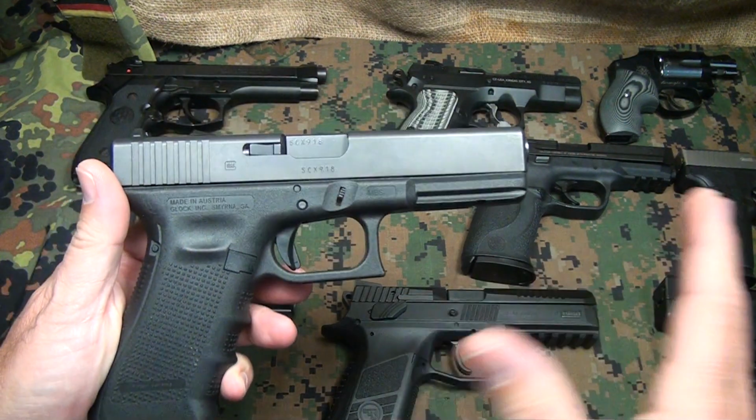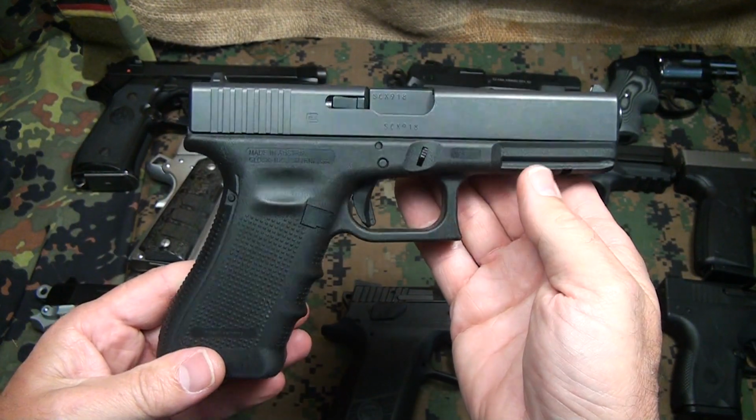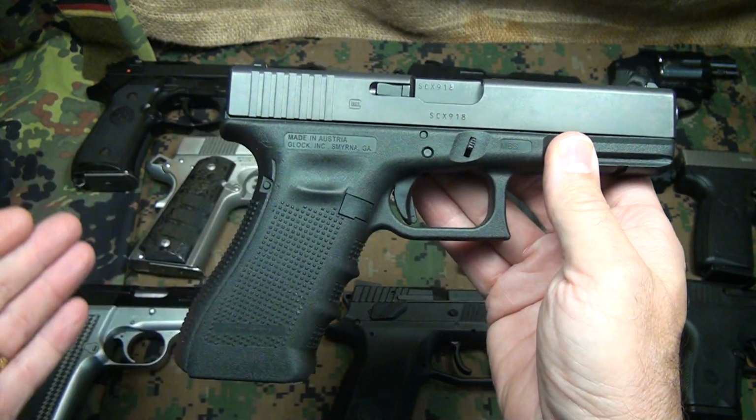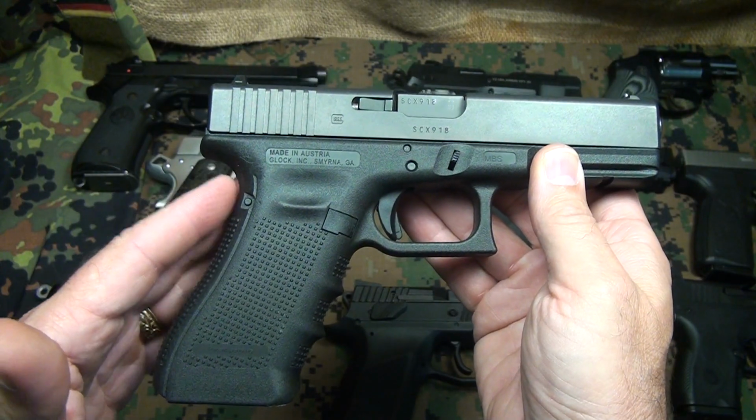And because there's such a sea of different type firearms, and because Glock has been so widely known, I think that also has a lot to do with the popularity of the Glock pistol.